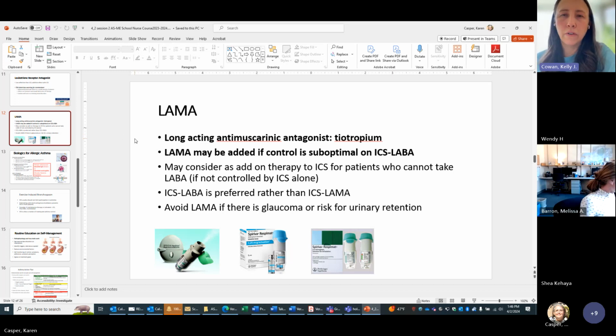It's approved in ages over 6. The device is a little bit challenging to use, so it takes some more teaching, but we do use it if kids need it for an add-on. So you may see that come up on the asthma action plan.